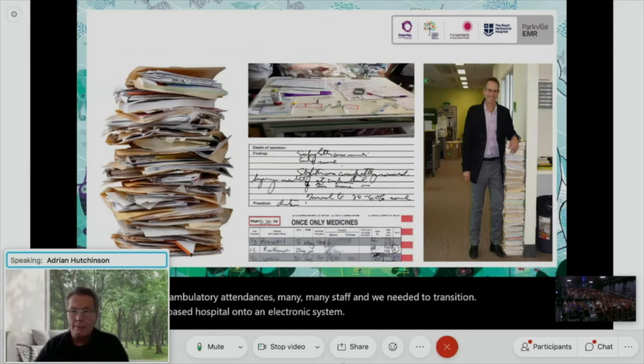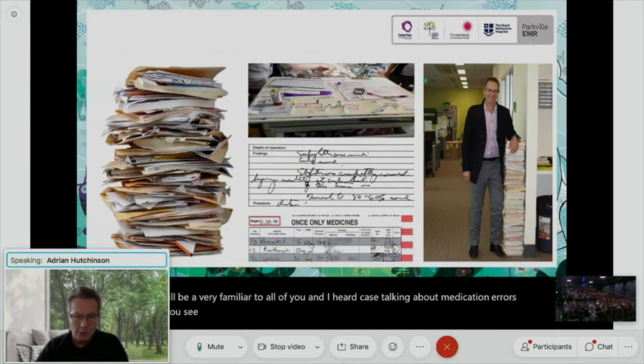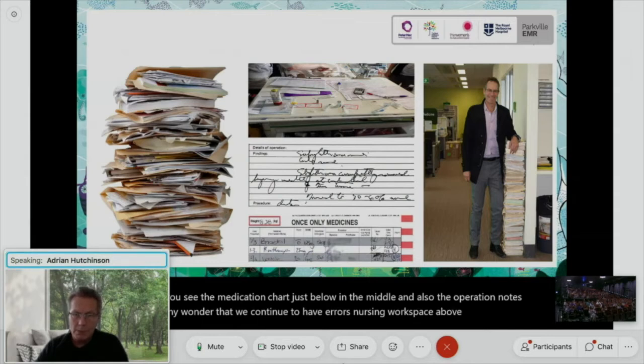Now, this will be very familiar to all of you, and I heard Keith talking about medication errors, and when you see the medication chart just below in the middle, and also the operation notes there, is it any wonder that we continue to have errors? The nursing workspace above was where medications were administered in amongst all of the paper charts that were required.